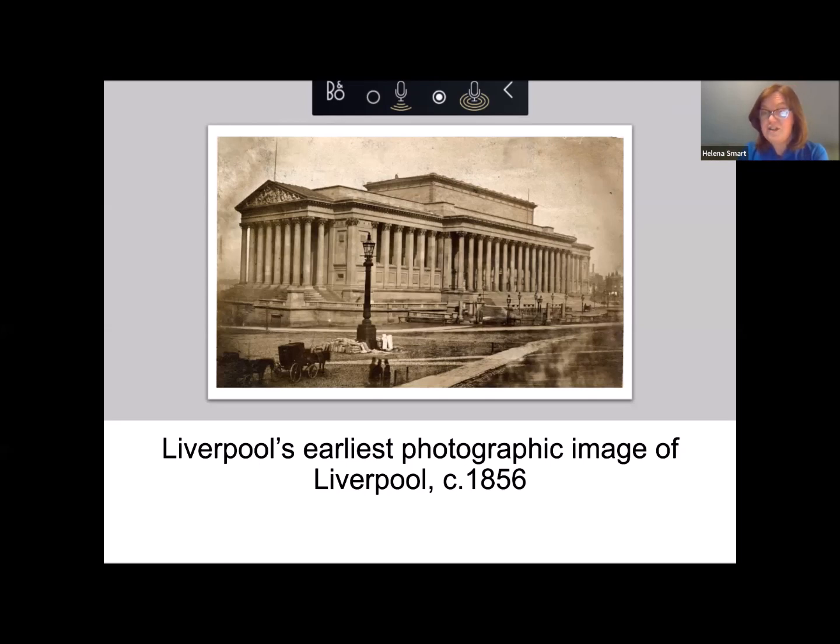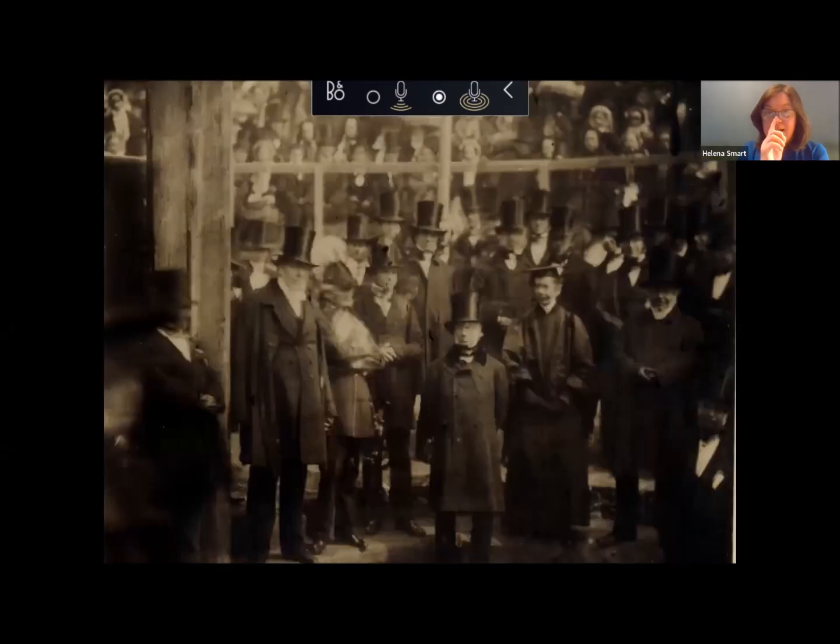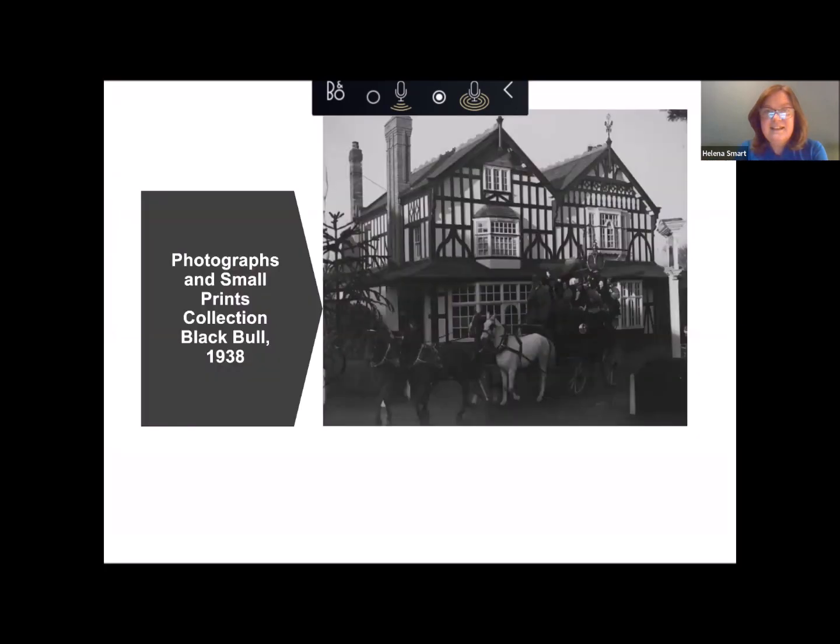Another early image is all these fine gentlemen laying the foundation stone for the museum and library. That was a year later in 1857. Some of you might recognise the Black Bull. I've tried to throw in a few Gateacre pictures this evening for you. So this is from 1938.